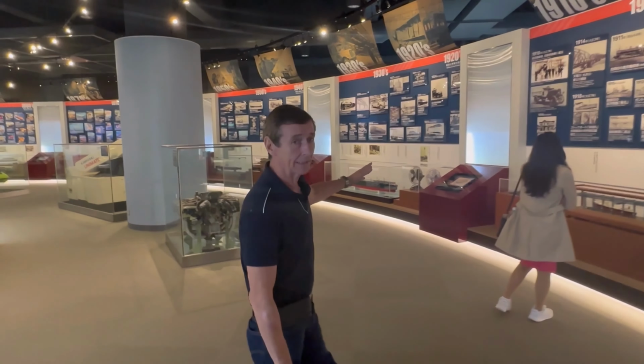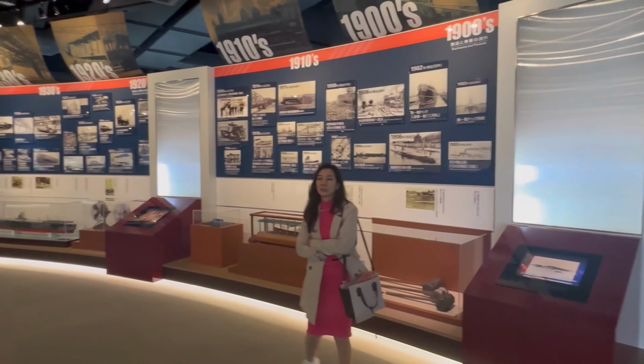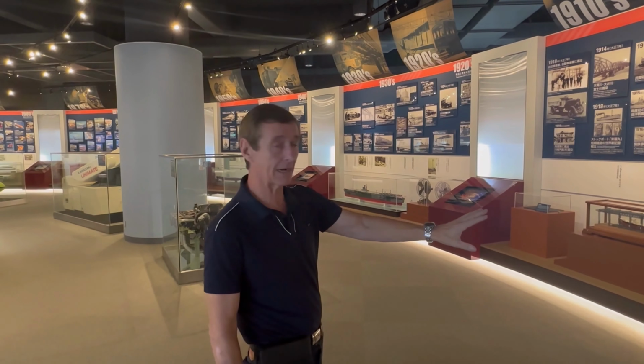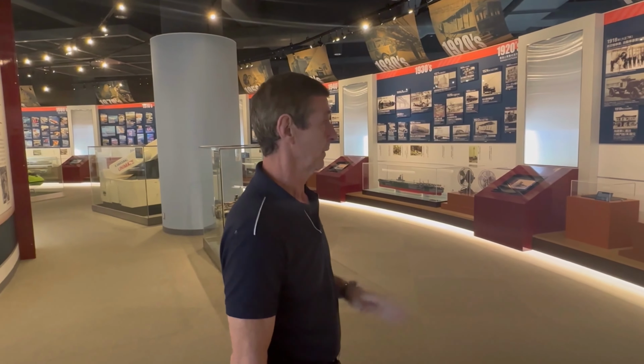Okay, so here we have history all the way through from the Kawasaki from 1910 through each of the different phases. Down below you can see various different bits and pieces that were built, including an aircraft carrier during the Second World War. So again, it's all really nicely laid out, and we'll follow it around.